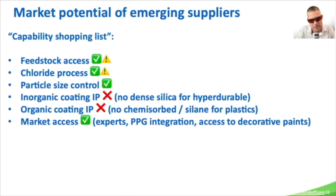So this will lock them out of highly durable coatings, highly durable plastics, durable paper, and also high-performance plastics. These are major markets that are quite important and valuable markets for titanium dioxide. However, I think the market access will be just fine.